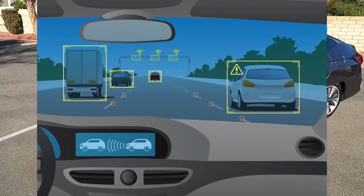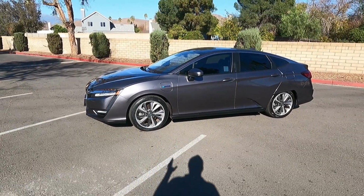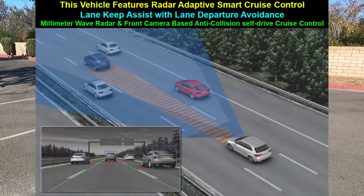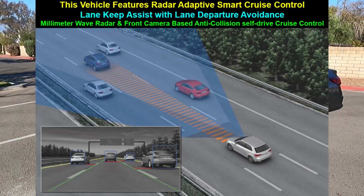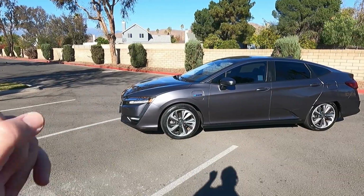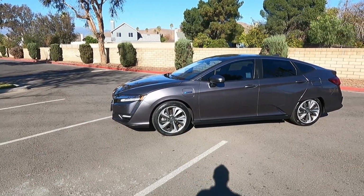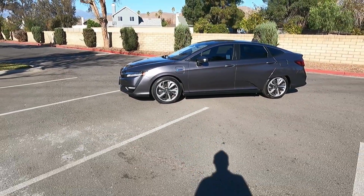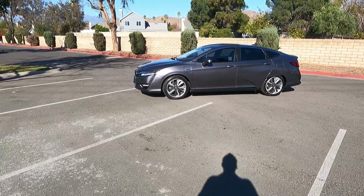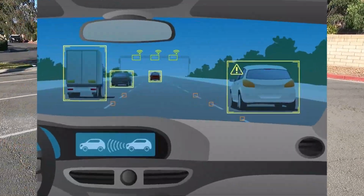So this has got similar to Tesla's autopilot technology. It has the distance measuring automatic cruise control, a smart cruise control. So when you use cruise control and you set it for 70 miles an hour and traffic slows down, the car slows down automatically, even applies the brake and can come to a full stop on cruise control. And it has collision avoidance, which might help your insurance rates.